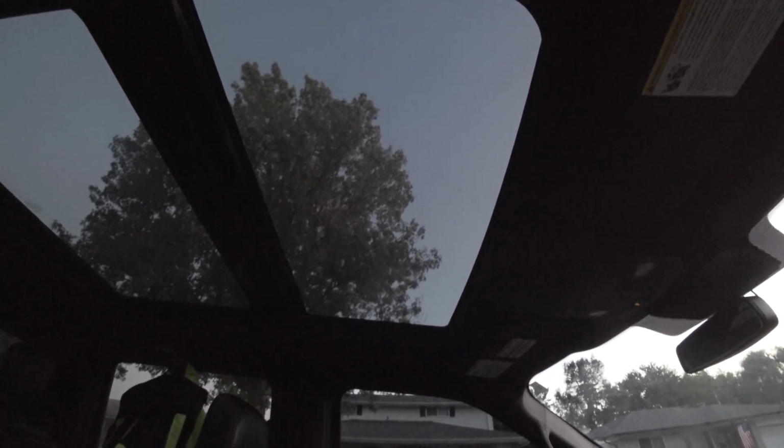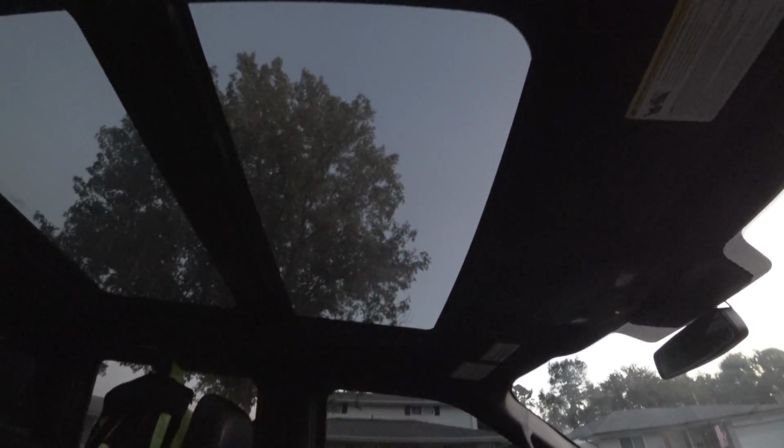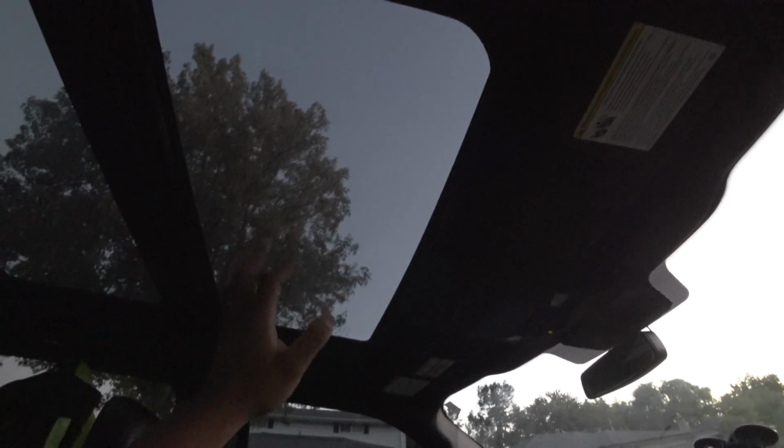It's a cool option and all, but if you are the kind of person that's just concerned about reliability, maybe not get the truck with the sunroof, or order the truck with the sunroof. Just get a plain roof, no sunroof.